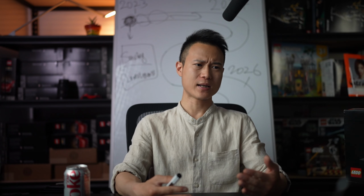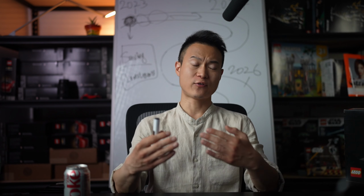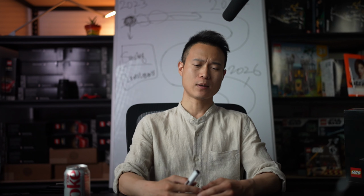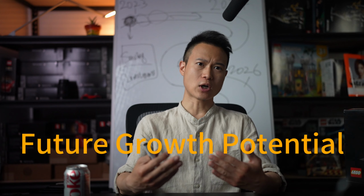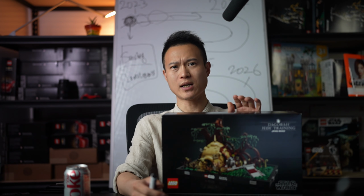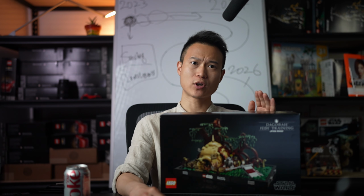How do we define a bad investment, or in this case a bad LEGO set? It's not necessarily a LEGO set losing money right now. It could also be a LEGO set that already made a huge profit, because the key point, just like I mentioned, is the future growth potential. Let me use the Jedi Training set as an example. My purchase price in 2023 was $50, and I sold this set in the middle of 2024 and only made about $3 to $5 per set.